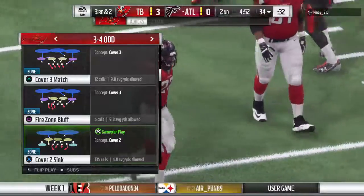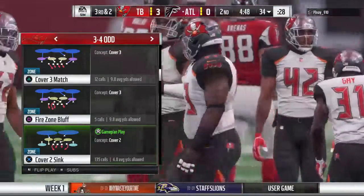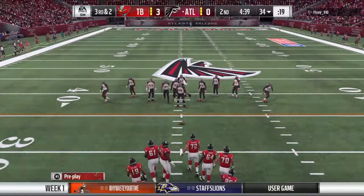Well, that's all about doing the dirty work right there defensively. 2nd and short yardage, that's all about plugging those gaps, not giving a running back a crease to run through, and has a nice job to hold him just a couple and force a 3rd down.